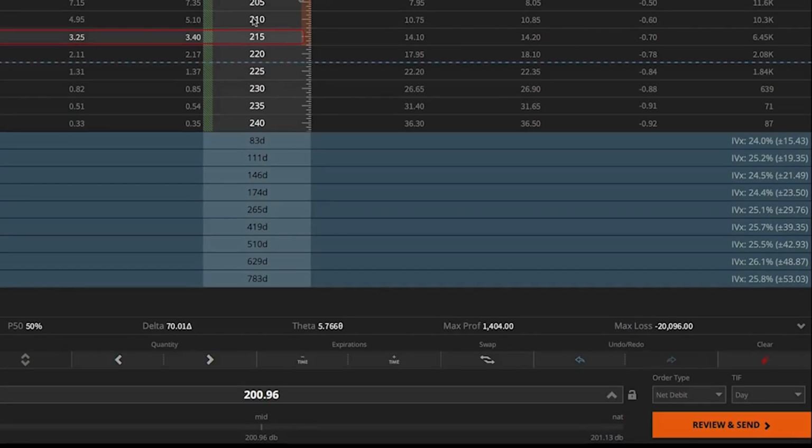So by selling a higher strike call option and collecting less premium, I will have more profit potential because there's more distance between the current stock price and the call's strike price, which means I have more profit potential on the share position. But by selling this 215 call option as opposed to the 205 call option, I collect less premium overall, which means I have less downside protection should Apple stock decrease. And we can see that by looking at the maximum loss potential of $20,096 compared to the maximum loss potential of $19,703 if I were to sell the 205 call option.